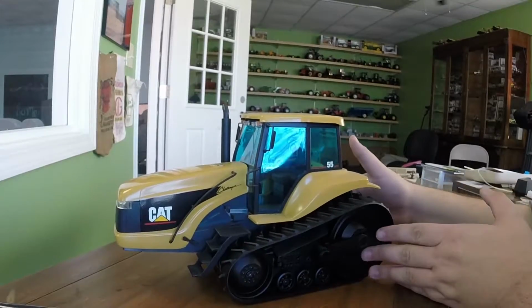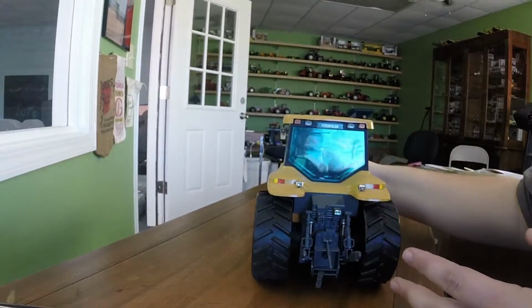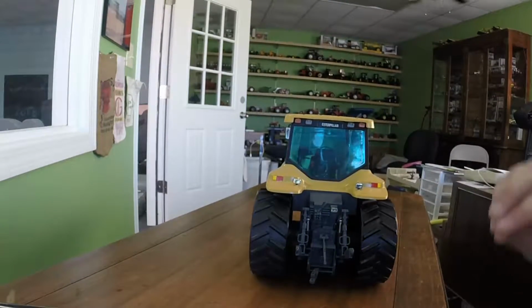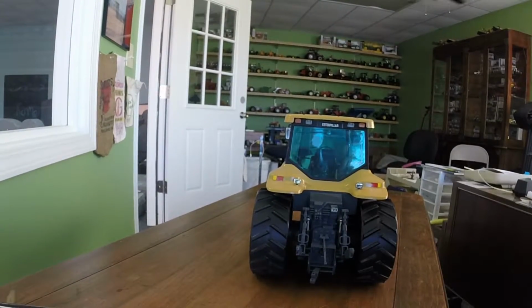I mean, it's impressive, the work they did, and then to think it was only $140. If this tractor was made today, this is probably a $200 tractor easily. And it's heavy too. I mean, it's a lot of die cast. There's plastic in it, don't get me wrong, but it's well built.